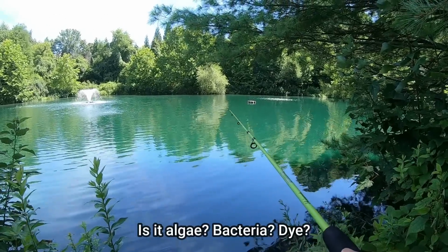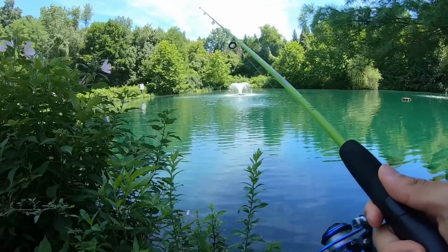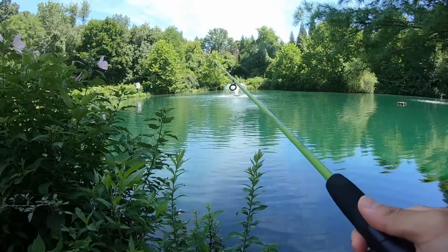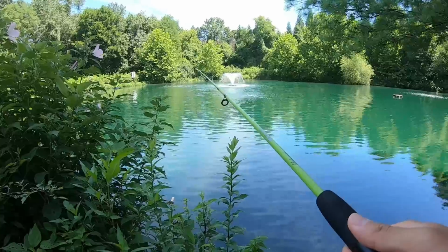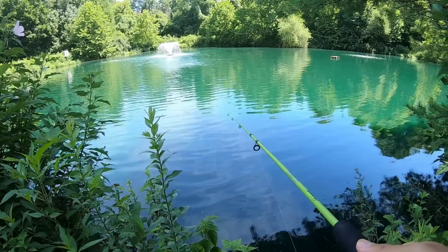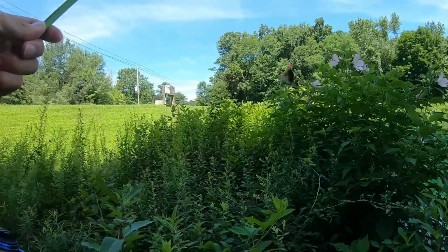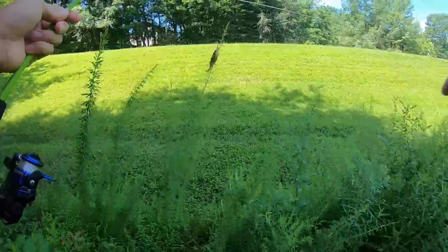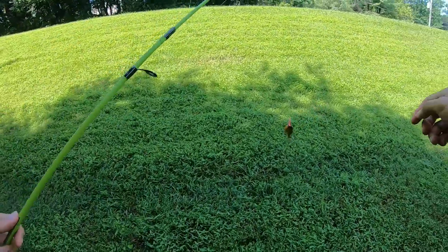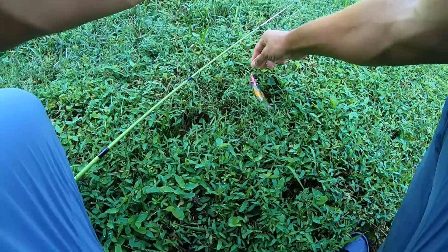I'm gonna try to avoid too much contact with this water because I don't know what's up with it. I don't know if it's algae bloom or what. Let's go left. See if a faster, more erratic retrieve draws attention better. Oh yeah, little bluegill. Let's go. First fish.